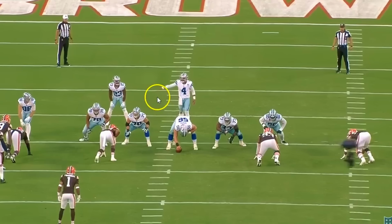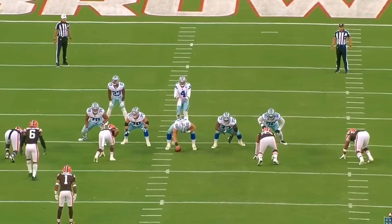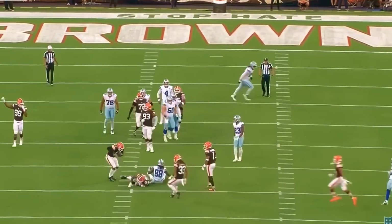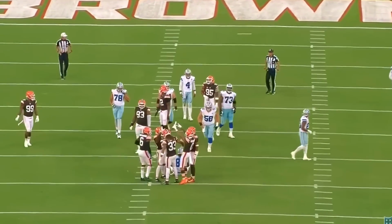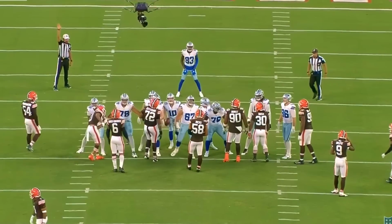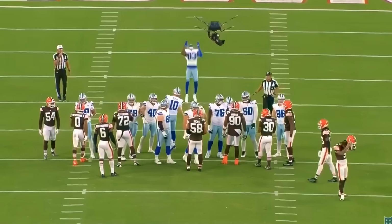I know we didn't really talk a whole lot about Zach Martin and Terrence Steele, but generally speaking, those guys did a really, really good job. Cooper Beebe had a pretty good game, although there were a couple of things on tape that I think he needs to clean up. But overall, I feel like the offensive line did a pretty good job given the situation that the offensive line is in. Obviously, Tyler Guyton had his struggles, understandably so.